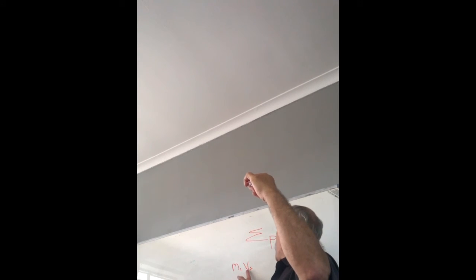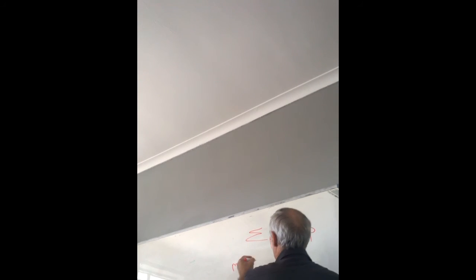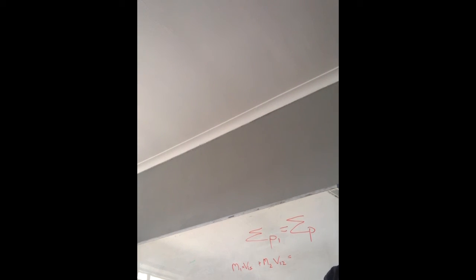The i in initial 1 means this mass has an initial velocity. It's going to have a final velocity, okay? Plus, here's our second mass, so we have this one, here's the second one. Plus mass 2 times V initial 2 equals, and the first problem that I'm going to give you is where they join together. So we say M1 plus M2 and V, there's only one final velocity, so we can call it Vf, and then we solve the problem.